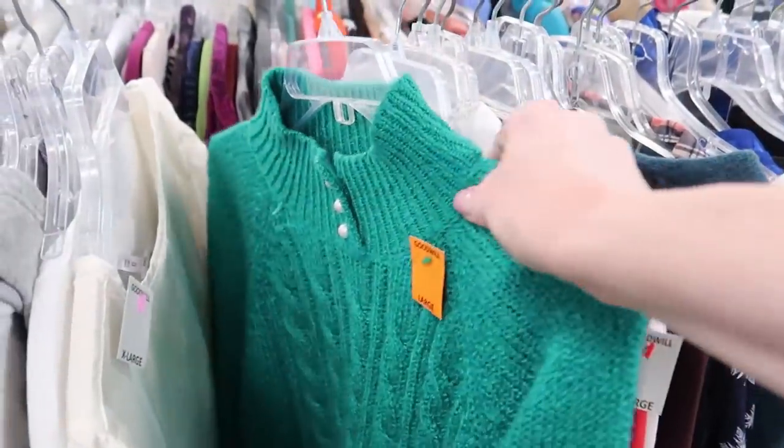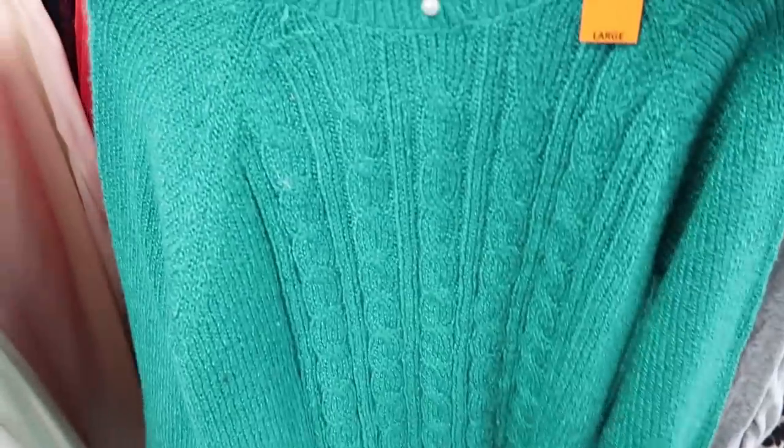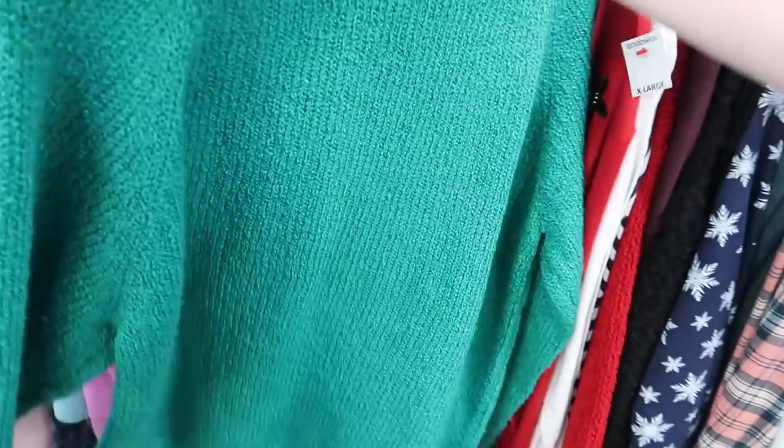Oh, this sweater was so cute and tempting for only a dollar, but I felt in part that it was the type of thing that I see really frequently in thrift stores, and it was kind of the wrong time of year for me to grab it, so I left it this time.